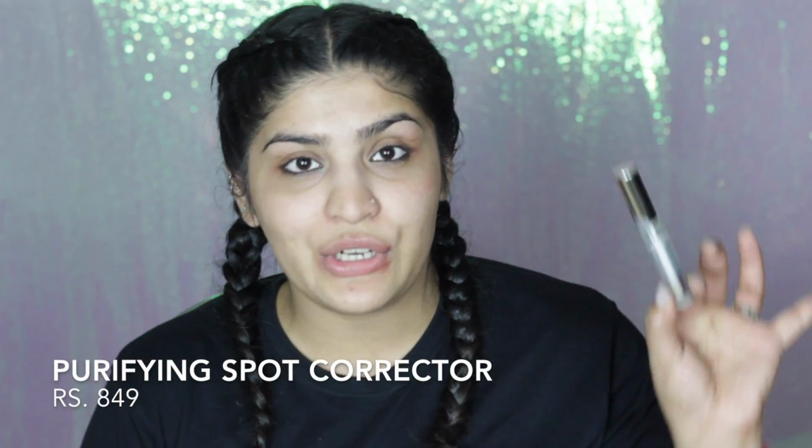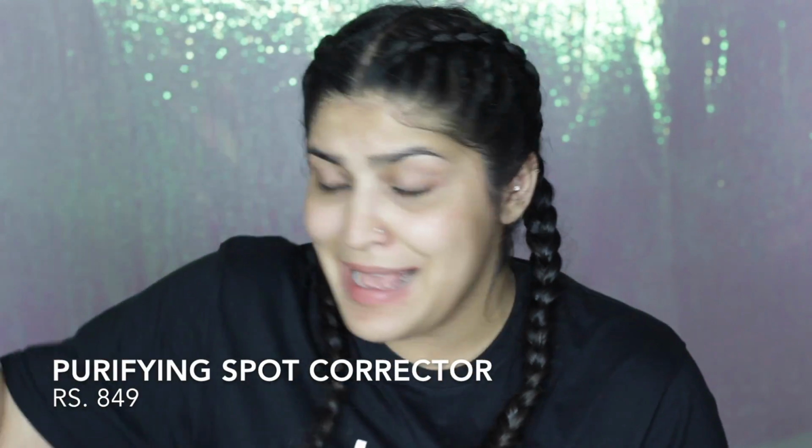And now comes my favorite part, the Purifying Spot Corrector. This is the order in which they have told you to use the products. So yes, the last step is to use the Purifying Spot Corrector. This is meant for any upcoming pimples or pimples you already have. As I was saying, I had this massive pimple on my upper lip. They tell you to use it twice a day maximum, not more than that. I noticed with my pimple, right here, it took me about 3 days with twice a day application to bring it down, which is a very good result given the fact that this was huge.